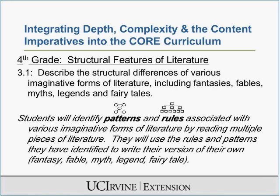So while I'm teaching my students, I might say to my student, Kathy, who is a wonderful reader who has read every fairy tale known to man, I might say, Kathy, I know you've read Cinderella, and I know you've read Beauty and the Beast, and I know you love Rumpelstiltskin, but I have a fairy tale that comes from another country. And I want you to read this fairy tale, and I want you to look for the patterns, and I want you to look for the rules.